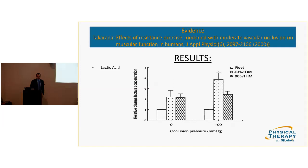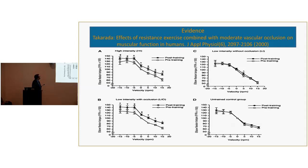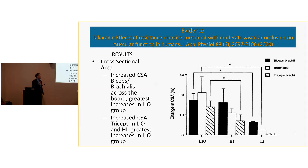Strength gains. So we saw strength gains in the high intensity group, significant strength gains, and we saw strength gains in the low intensity group with occlusion. These lines are the same. We don't want to see the same. The same means that there's no gains. That was the group without the occlusion at the low intensity of exercise, just an untrained control group. So again, is blood flow restriction training, low intensity with the cuff, equal to high intensity training? That's what we're trying to establish.